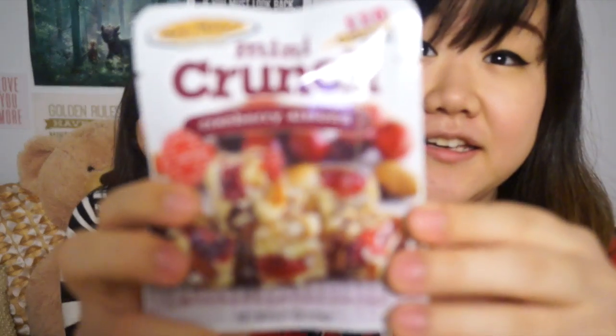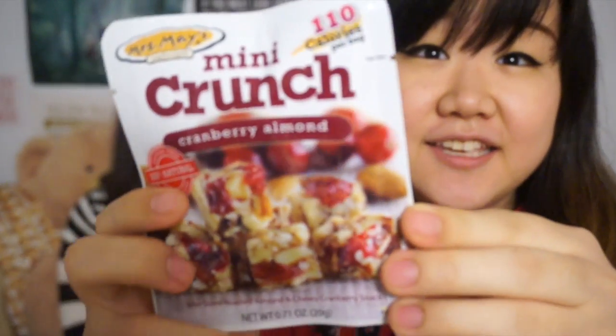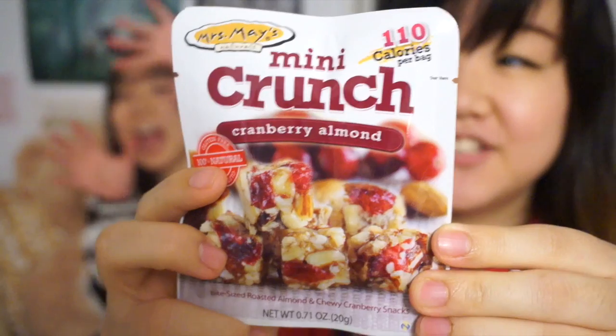The next one we're going to try is Mrs. May's Mini Crunch Cranberry Gluten-Free. That's what it says. It's gluten-free. 110 calories. Here is how the bag looks. Mini crunch, 110 calories. So I'm going to open this. I'm so close to the camera, but I'm too lazy to go back there and come back here to show you what it looks like inside.